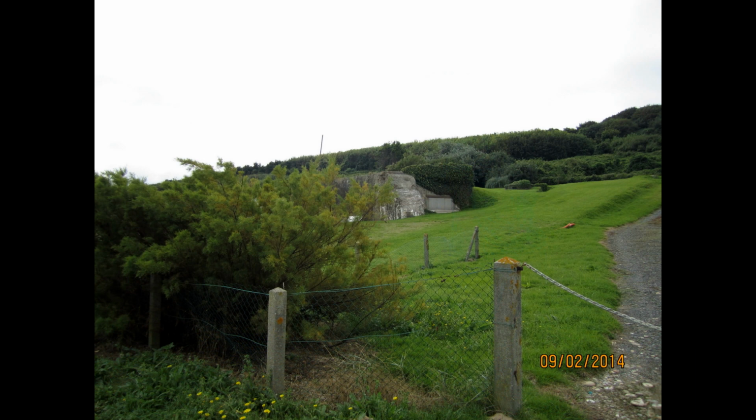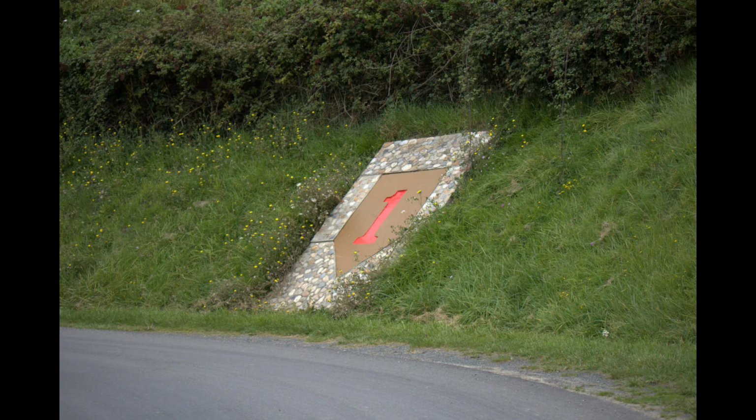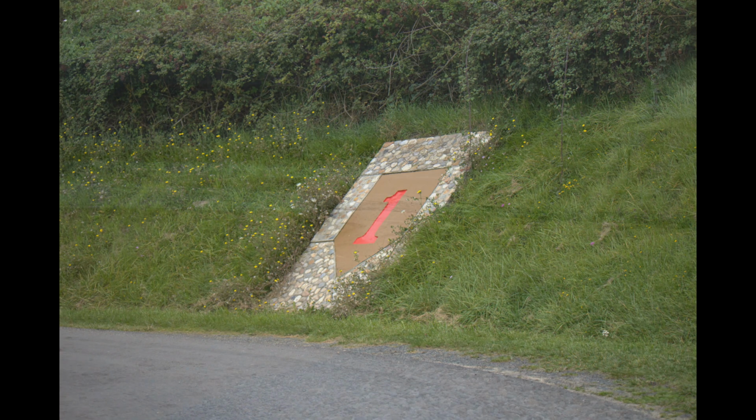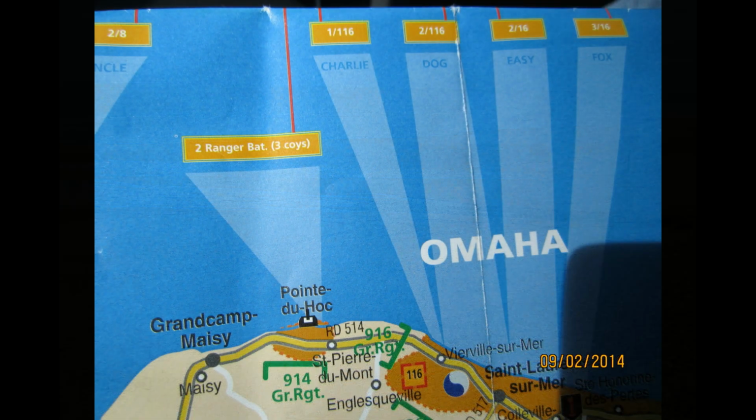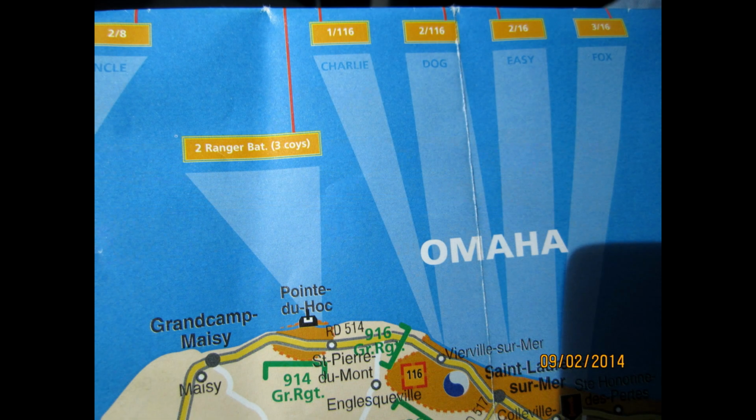At that point in time, it was very hard to visualize how infantrymen, such as those in the 1st Infantry Division, climbed up from the beaches, up into the ridge line, and attacked the German positions, and finally overcame them. It must have been a very hard-fought battle, causing many to lose their lives.